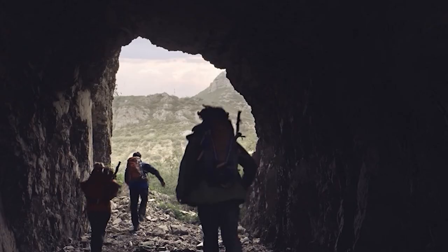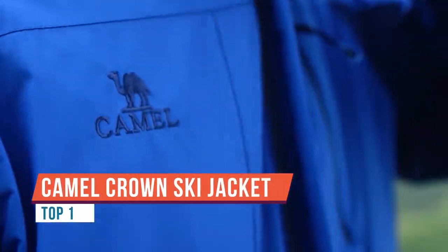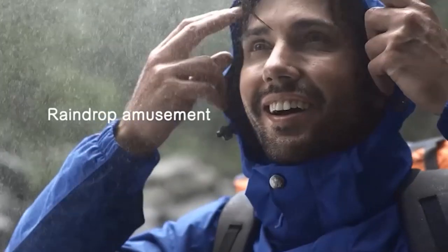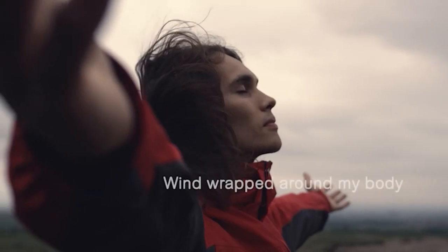CAMEL Crown Men's Lightweight Rain Jacket with high density nylon, versatile style, and high performance can easily navigate from city to wilderness and can keep you comfortable in fall and winter by better waterproofness, breathability, and wicking effect.